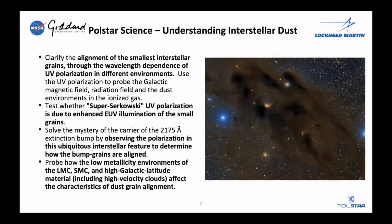In the world of the interstellar medium, we're going to be looking at clarification and identification of alignment mechanisms for the smallest interstellar dust grains, looking at the wavelength dependence of the polarization that we observe in the ultraviolet.